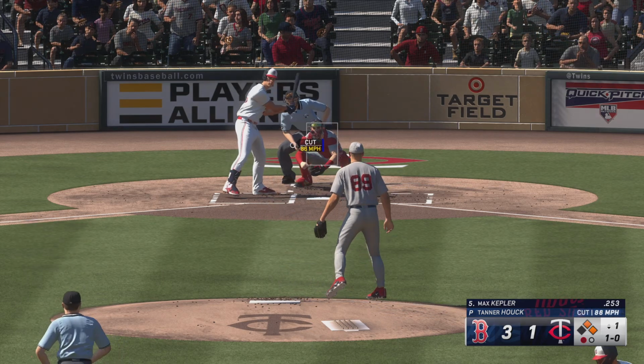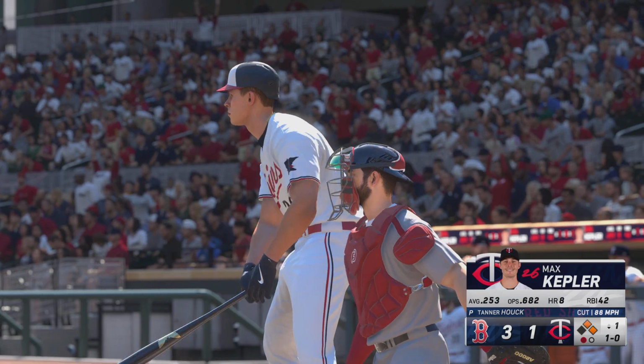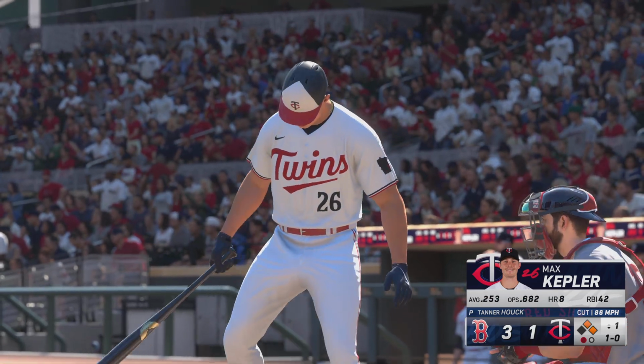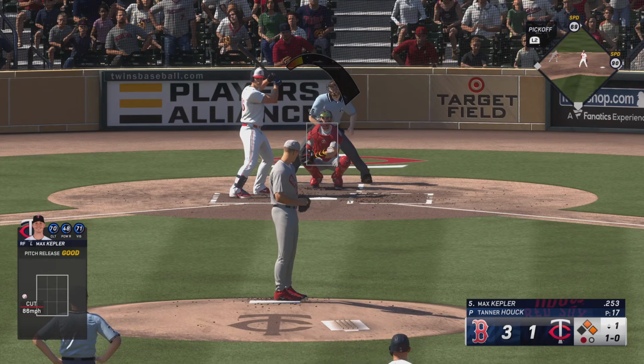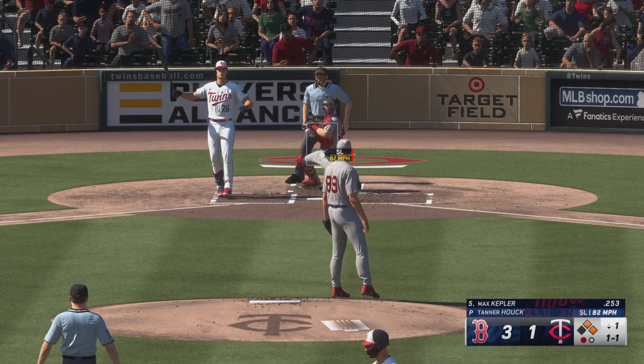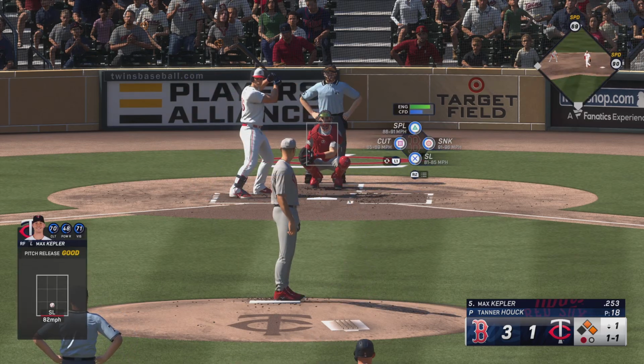Max Kepler at the plate. And that's off the inside edge. Ball 1. It's great to get on the board in the first frame of the ball game, but here's an opportunity for them to really open things up with a couple of runners on. Let's see if they can cash in. Slider for a strike. 1-1.